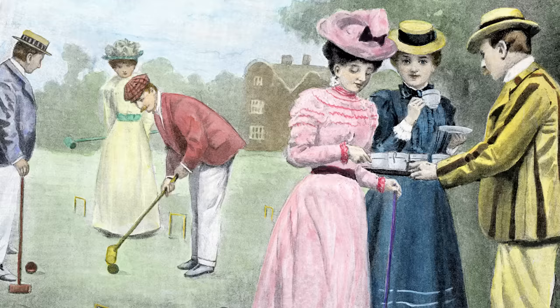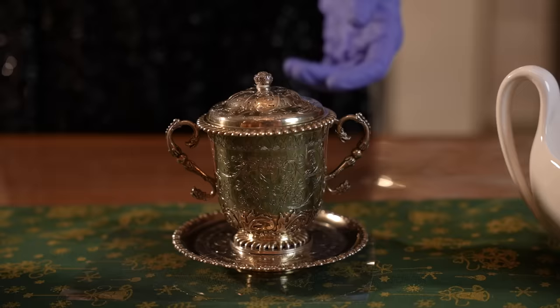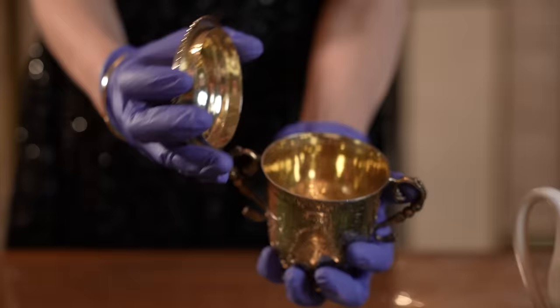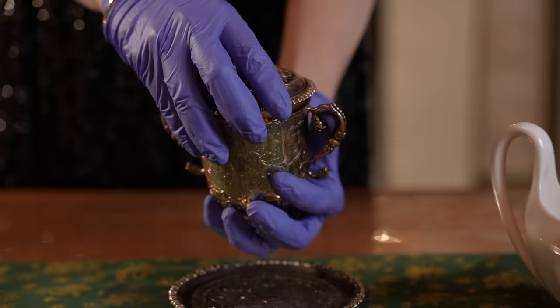Only the very wealthy could afford hot chocolate, which is really shown in this highly gilded decorative chocolate cup. This chocolate cup is so elaborate, it's very fabulous. I mean, the inside of this, the gilding, imagine the chocolate just swishing about in that and being reflected in that gold. It's absolutely stunning. This is made out of silver gilt, which means it's a silver object with a very thin coating of gold to give it this beautiful lustrous shine.